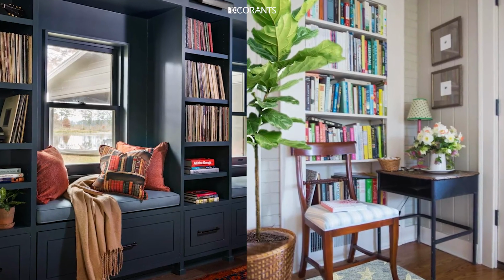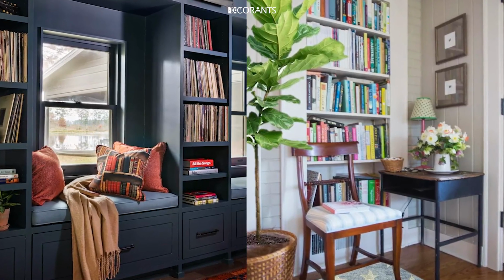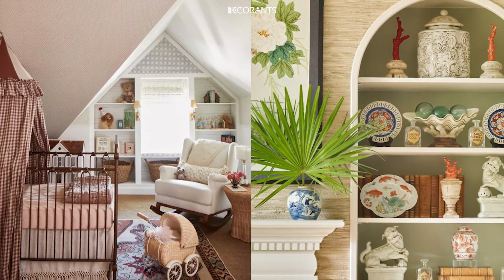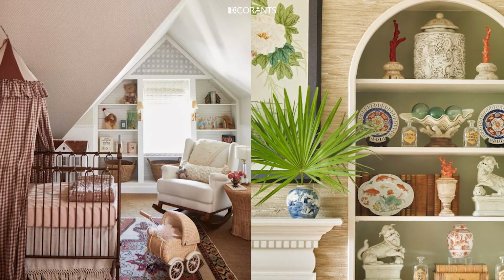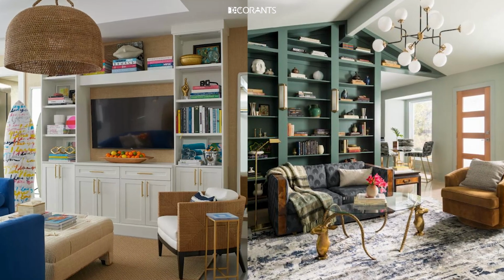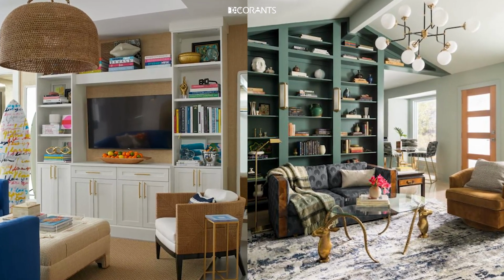Kitchen. Incorporating a small bookshelf in the kitchen can be a practical and stylish way to store cookbooks, recipe cards, or decorative dishware. Consider a rolling cart bookshelf for easy access to your favorite cooking resources while adding a touch of charm.